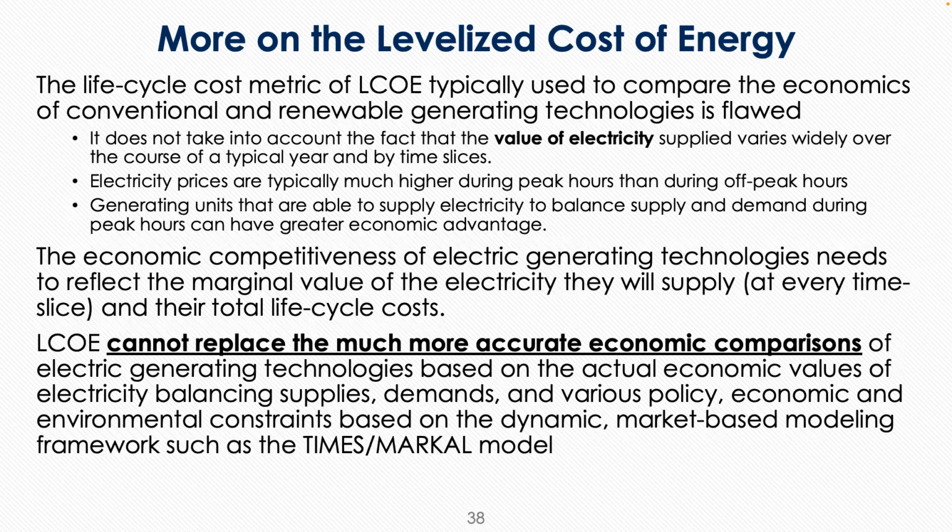Yeah, and so that's one of the most common criticisms, and that's related to all three of these points here. LCOE can't replace a lot of the more accurate economic comparisons that look at a whole bunch of other factors. And so, we're not going to get into this. It's just to say, have a good idea of what you're actually trying to represent with doing this LCOE calculation.